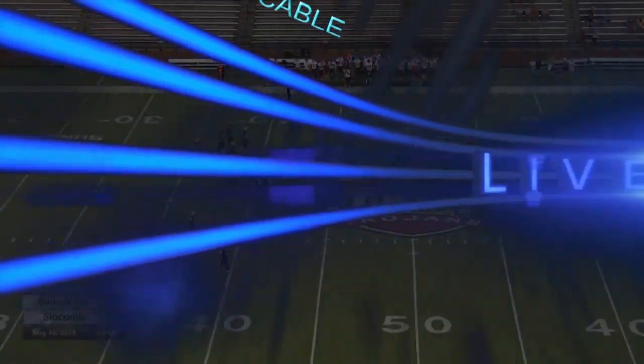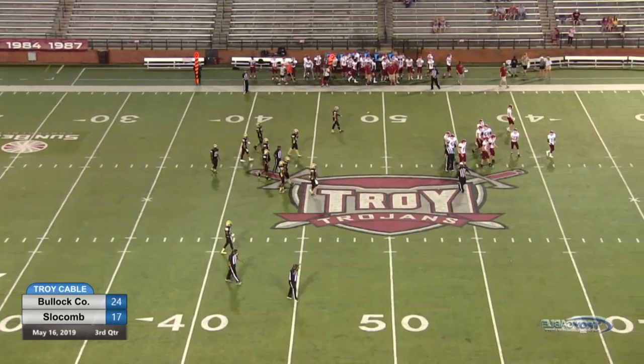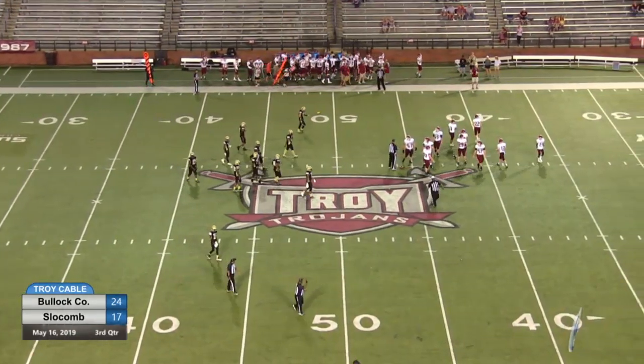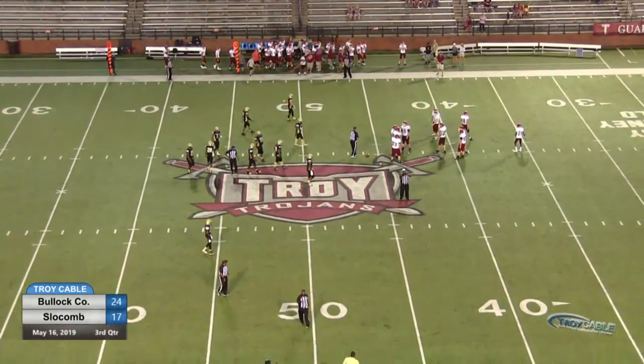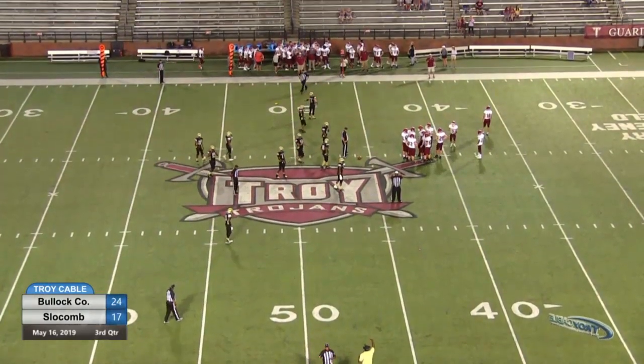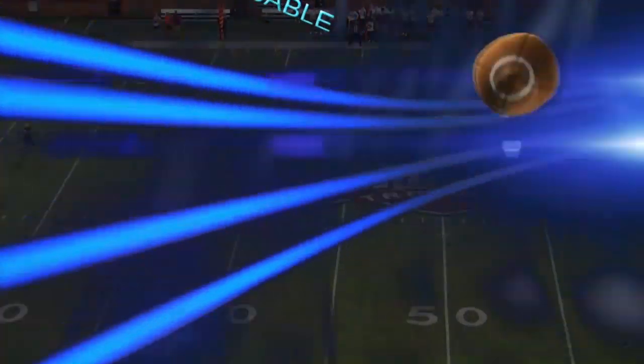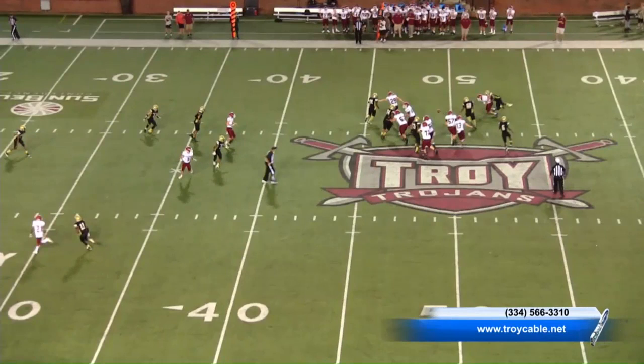And, okay. Intentional grounding. That's a loss of down. Intentional grounding against Slocomb. And the main thing is that they don't get that play back. They get the penalty yardage against them, and they lost the play. So it's a double whammy on that.